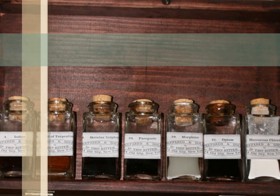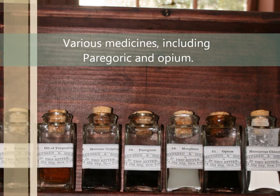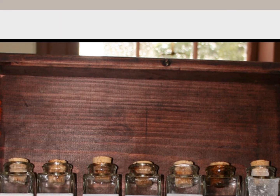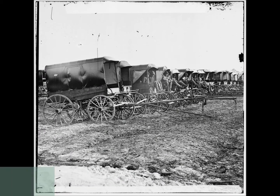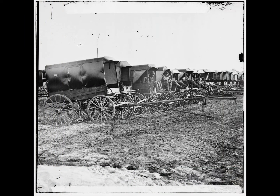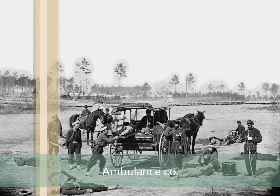Physicians had very few medicines that actually worked, and the ones that did were often used incorrectly and/or were misunderstood. These medicines included paregoric, quinine, and chloroform ether, which were used for pain management. Ambulances of the Civil War were simply horse-drawn carriages used to transport wounded soldiers to field hospitals. They were a slow and dirty method of transport.